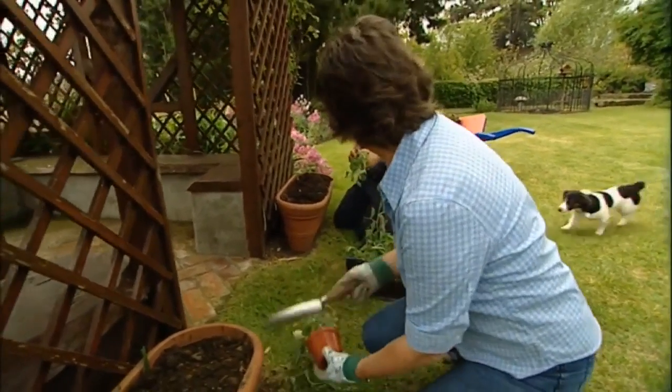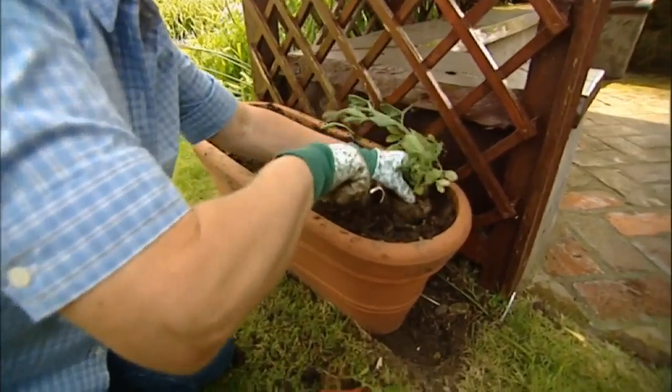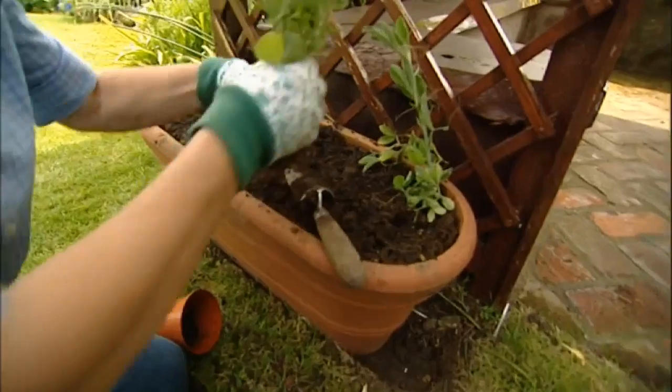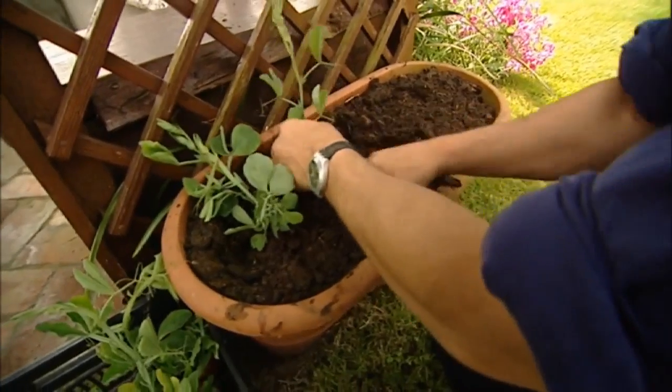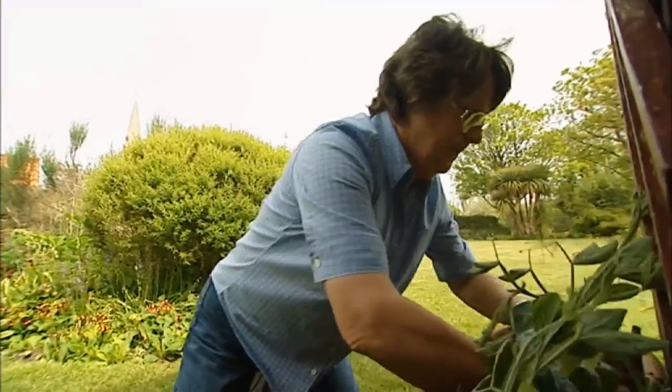Oh, that's a bit dry. I know, absolutely bone dry, aren't they? Poor little devils. Look at the roots on that. Not bad. That's just produced a pretty good sweet pea. Giving yourself lots of flowers for the house, too. Oh, yes, I love them. And quite a long season, really, isn't it? If you keep picking them.